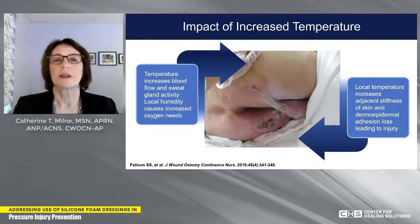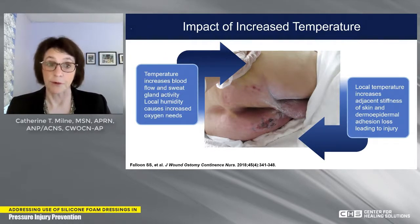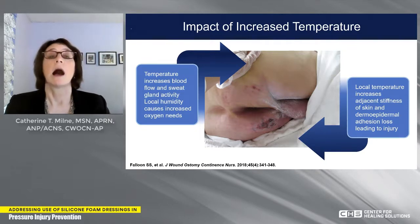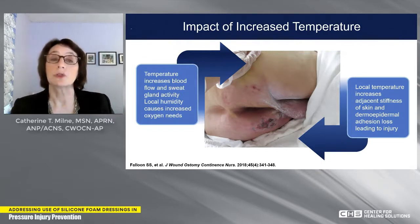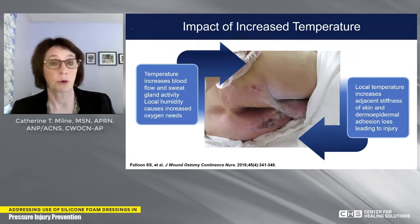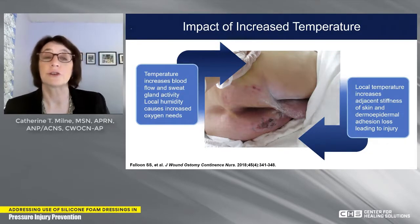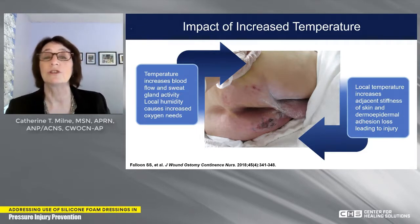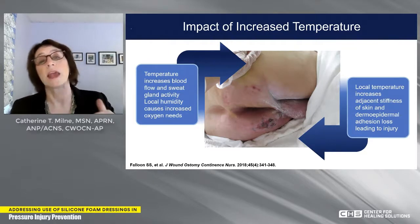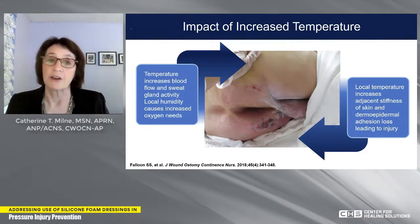We also know that there is an impact from increased temperature. Increased temperature will increase your blood flow, which is always a good thing, right? But it also will increase your sweat gland activity. And when you sweat, that will possibly change the pH of your skin. It can change the bacteria on your skin, and it also will change the coefficient of friction on your skin, so how you react to external devices or the presence of clothing or whatever is on your skin.